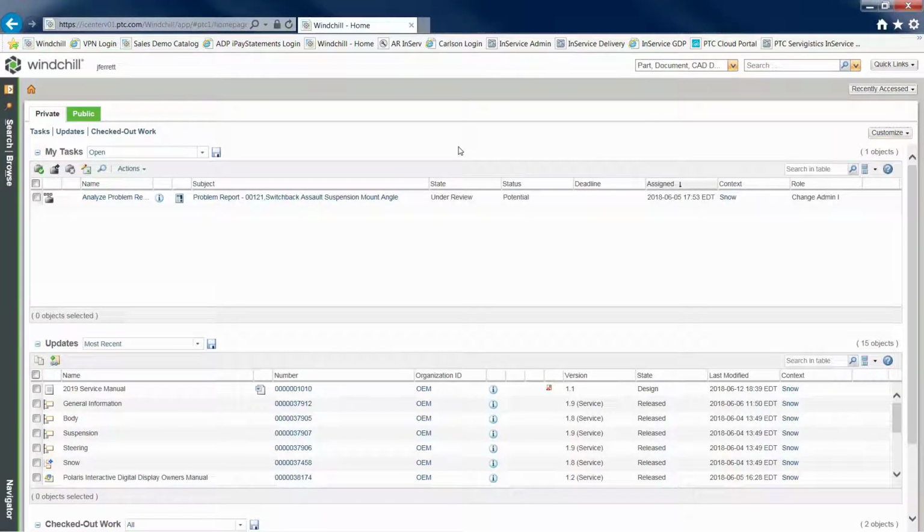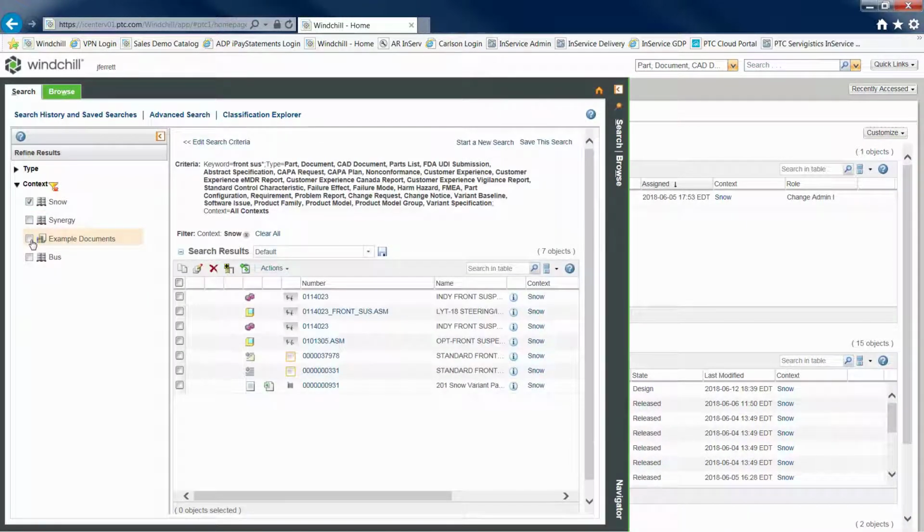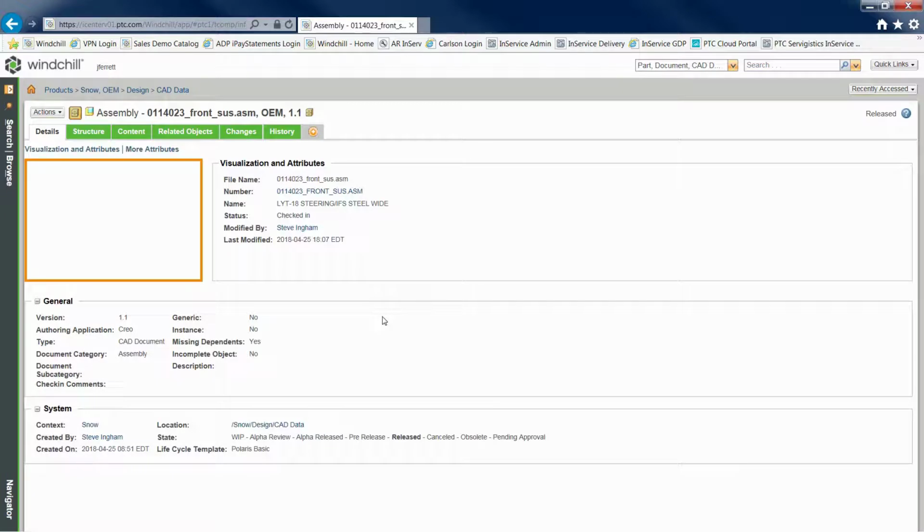Windchill Service Information Manager has the ability to manage a variety of bill of material structures, whether those are engineering, manufacturing, or service driven. Because we're managing all of this information in a single repository, we have the ability to create associative links throughout the system to ensure accurate and up-to-date parts information. In this case here, we're going to navigate to a front suspension CAD model for our Polaris data.